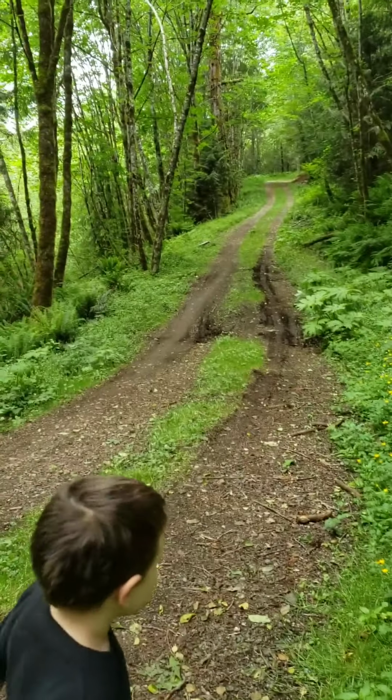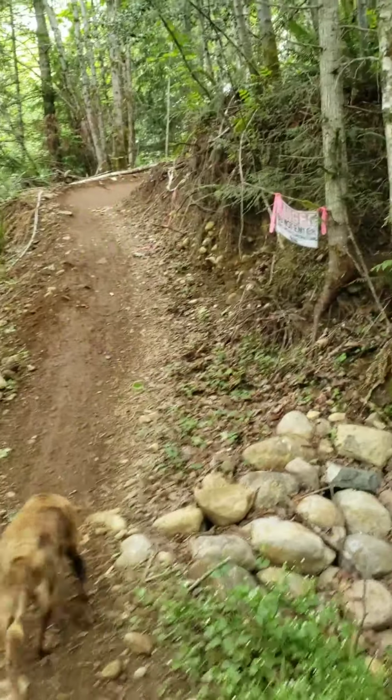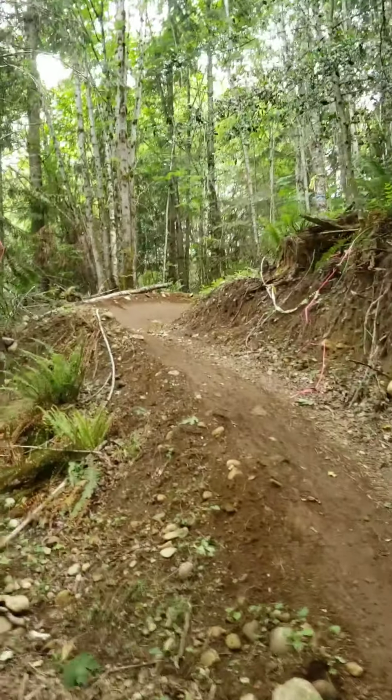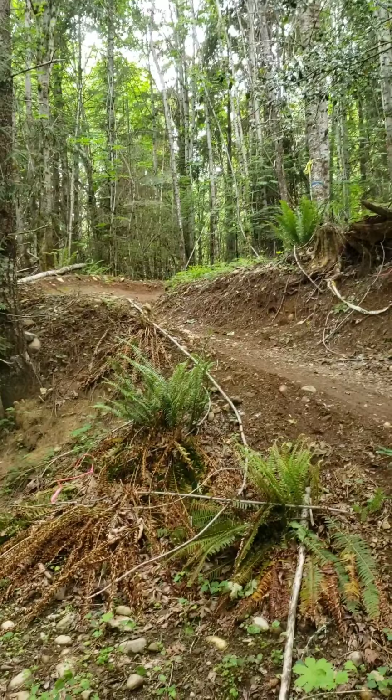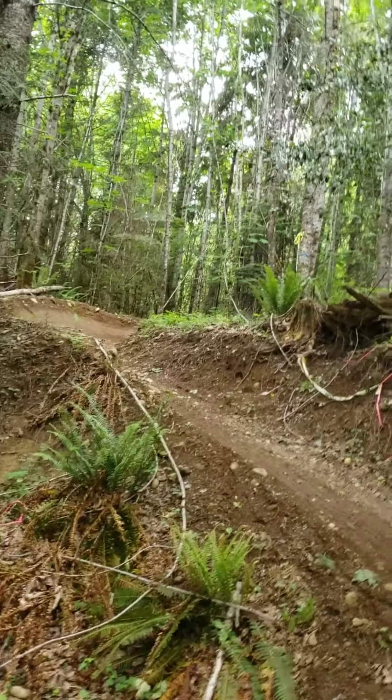Okay, you want to keep going this way or this way? This way. Okay, they might be working on a bike trail here, because that looks like a pretty crazy berm. But there is a sign that says do not enter, so I think that's where they're coming down. If it's open, then that would be the part where the bikes are coming down.